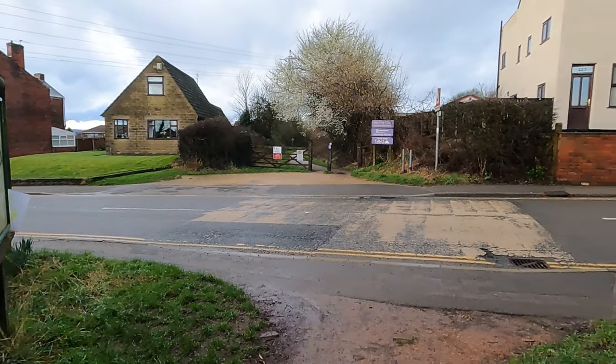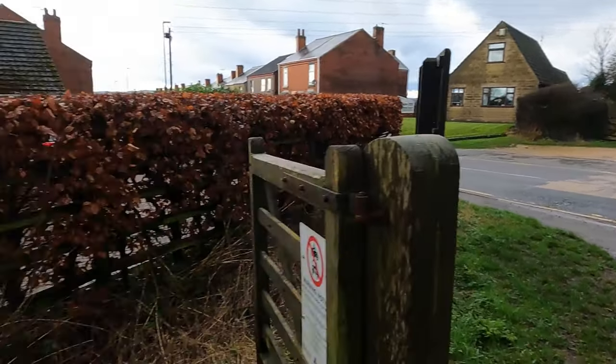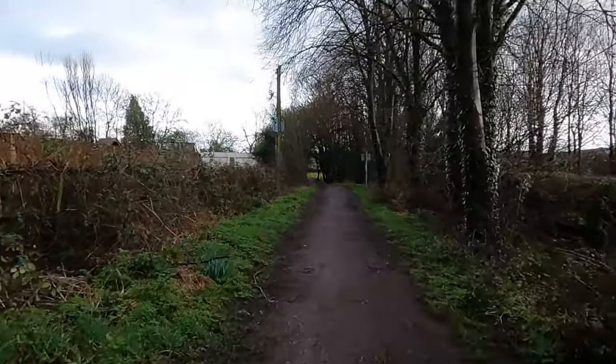It must have been a level crossing. I'm curious to find old pictures of this. This is Heath Road. Our track bed's going down here. And the colliery was just over on the left. And that was Pewit Colliery. At the time of recording and walking, I haven't got any dates for you of opening and closing.